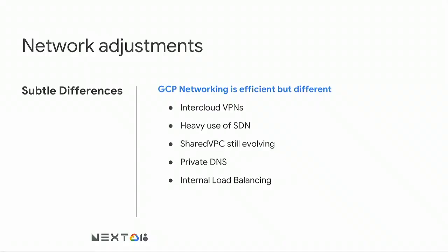Probably the biggest thing for us, and this is getting better, I talked a little bit about the need for VPNs, and just how to set those up. VPNs are set up differently in AWS than they are in GCP. Once you've figured out how to pair them and set them up, they work very well. We have a huge amount of traffic going between the two clouds over VPN, and that's worked well for us.